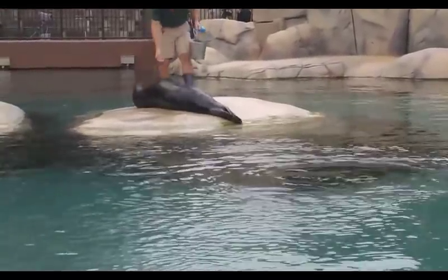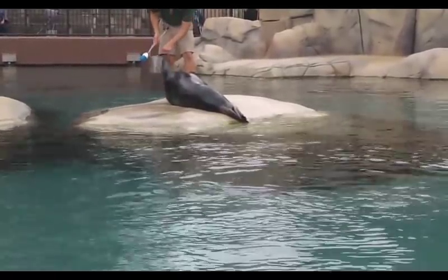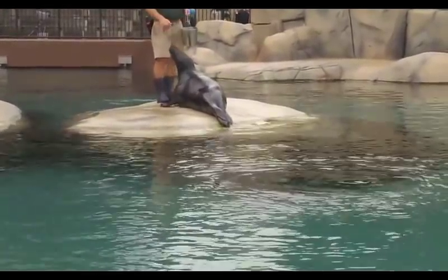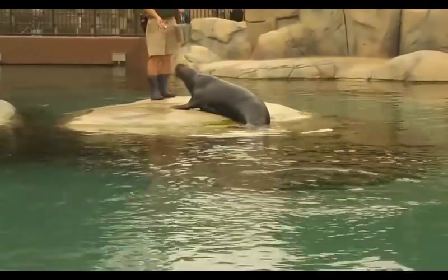I hear a fish up here, that is absolutely correct. They have four different types of fish in those pails: mackerel, herring, trout, and capelin. We use that fish as positive reinforcement to encourage our seals to participate. Because if they didn't want to, that's absolutely okay. These training sessions are always entirely voluntary.